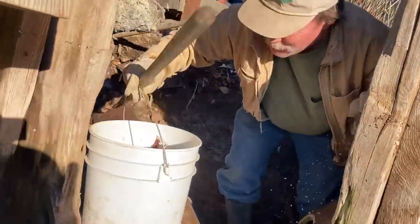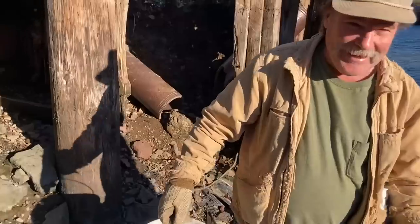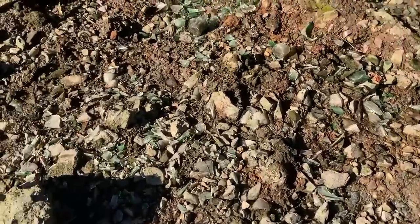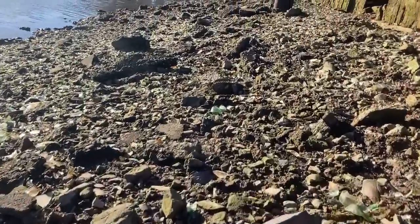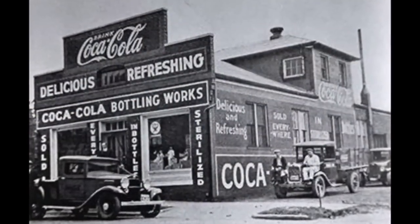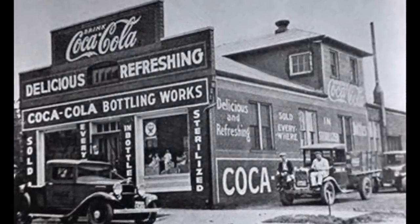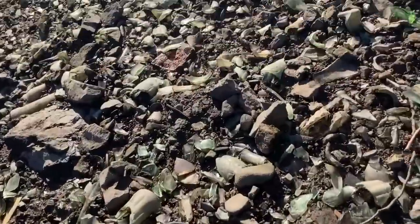Comes in handy being short. Make quick U-turns under the sheets too. Look at all the broken glass. Some of it. Holy shit. No, it goes all the way down there. Look at this. It's a bottling works. There was a Coca-Cola bottling works for a few decades around the middle of the 20th century near where we are. And this is their dump site.